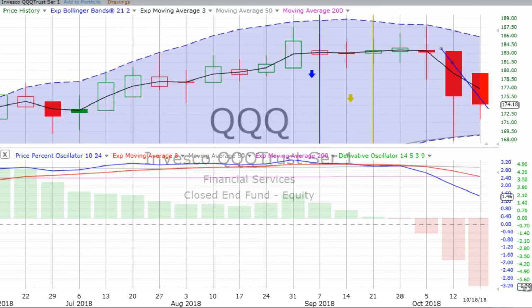Now, we are going to Qs. QQQ down 2.32%. This is the NASDAQ 100. Again, another down candle coming in here. And we can see, of course, that the weekly candle is forming up, heading down. Price percent oscillator going down. The derivative oscillator also going down, gaining downward momentum. So again, that is important.